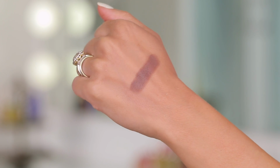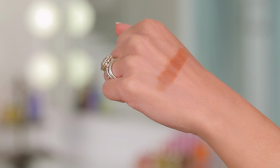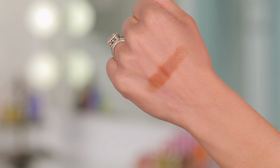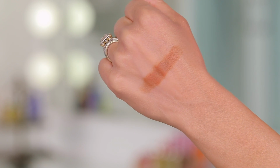It has just a nice richness to it. Then we have Eccentric, and this is a gorgeous, more warm tone, kind of orangey type of a shade. You just need to add a little extra warmth. This is what is going to get that done for you.